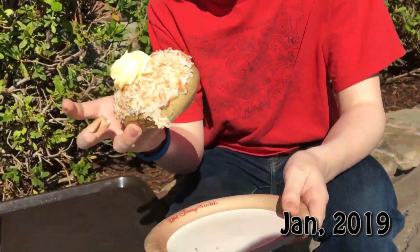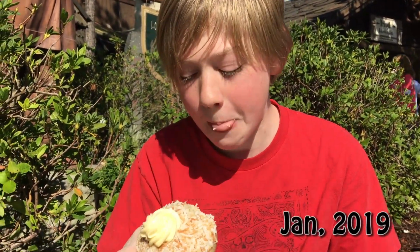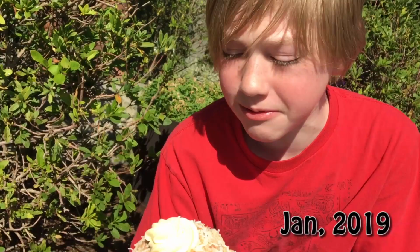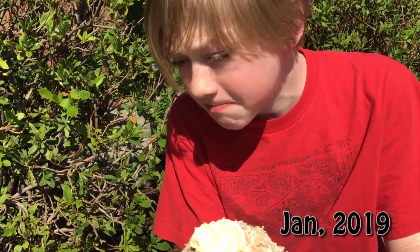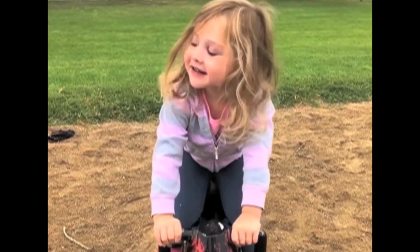Here he is in Norway trying school bread. We're in Norway. This is a school bread. I think it's what it's called. It's like a donut. Out of 10? I don't know. Like 7.5.